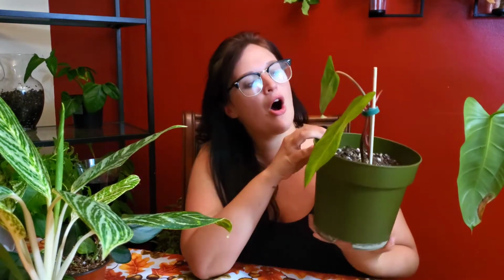I don't know if this leaf is going to stay together, but all in all, it's such a gorgeous plant, and I'm obsessed with the color. It gives me a little bit of a hue of pinkish and reddish from the stem coming through the actual leaf. So I absolutely think that's beautiful.